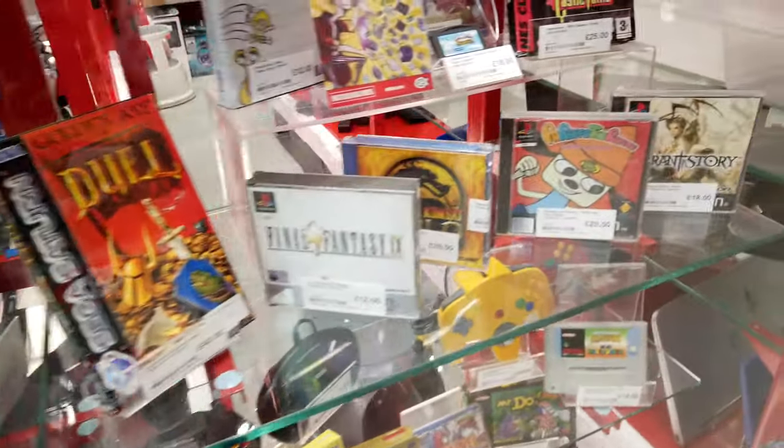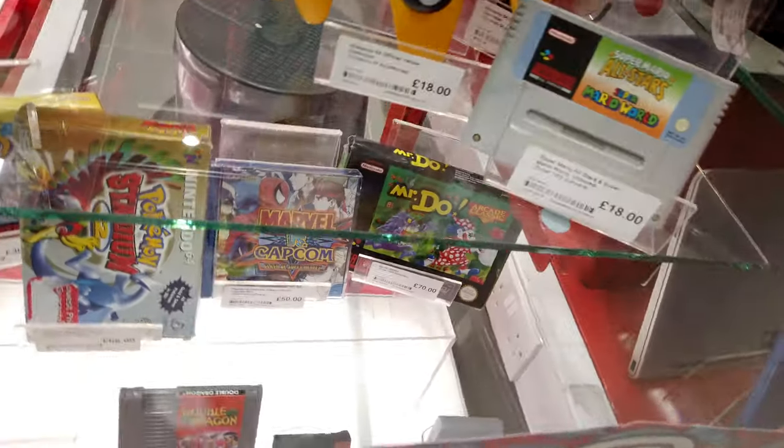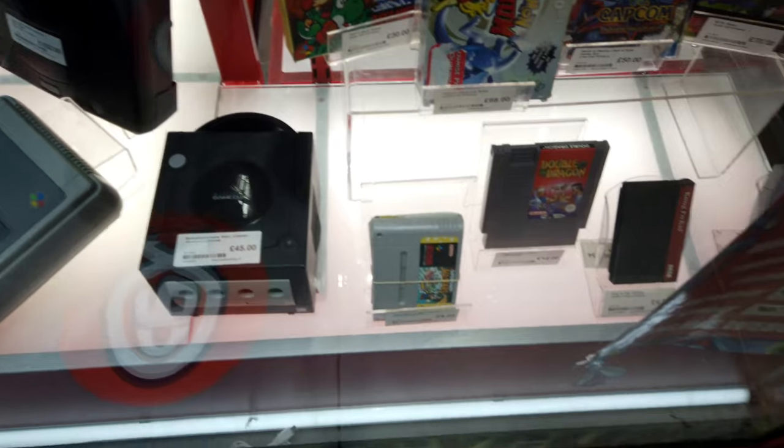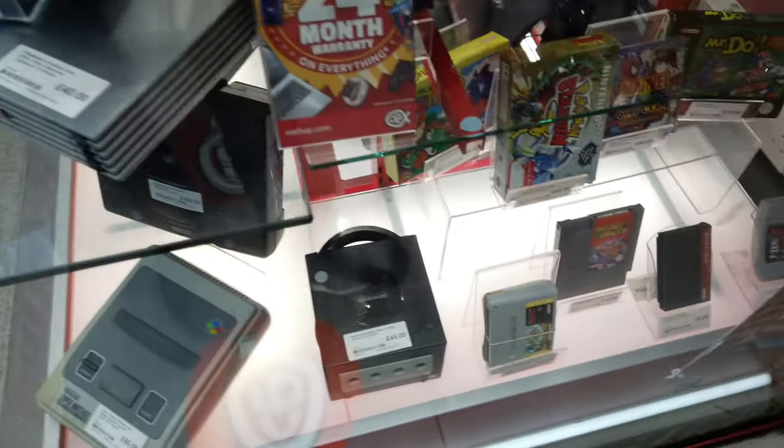Mr. Do on the SNES is a game that you don't come across very often, so I was quite excited to see that. There was also Pokemon Stadium 2 for the N64, which if I didn't already have, I would have been very excited to find.